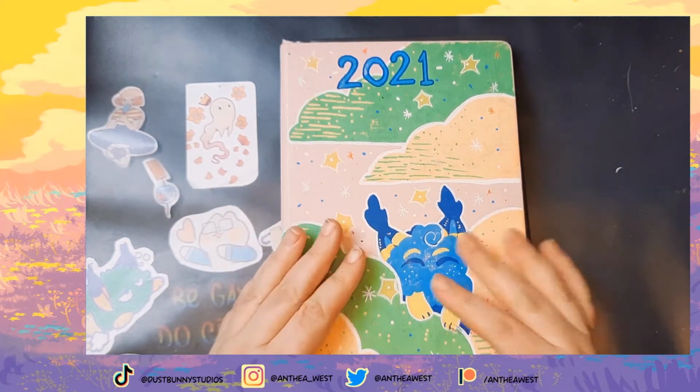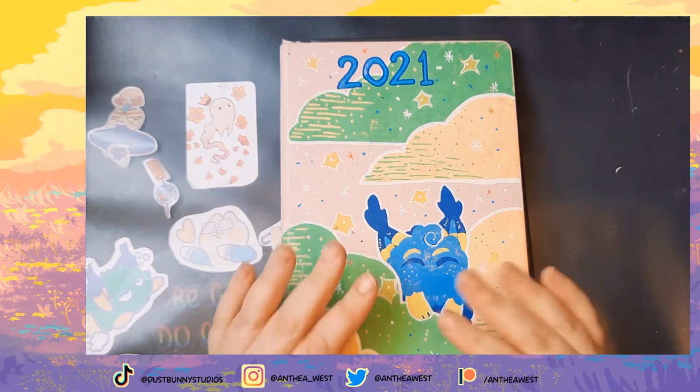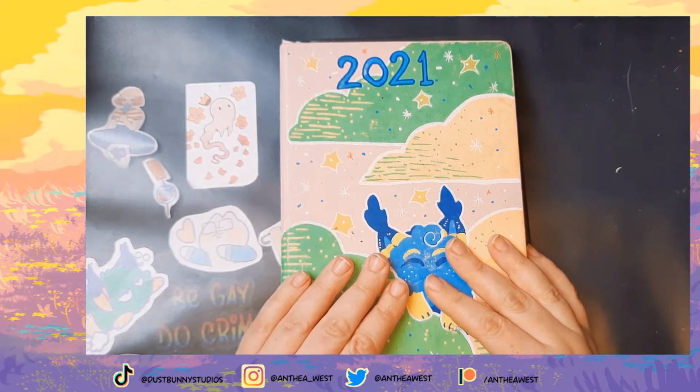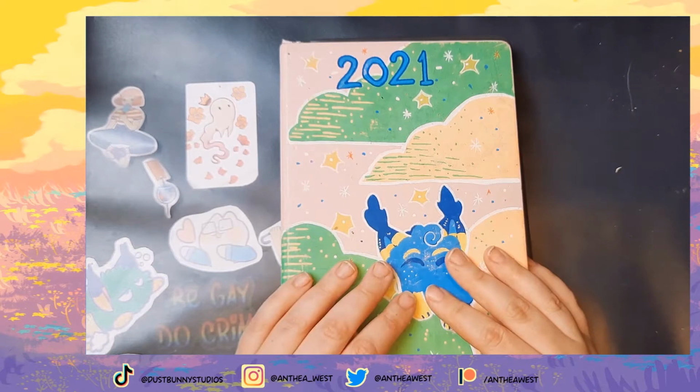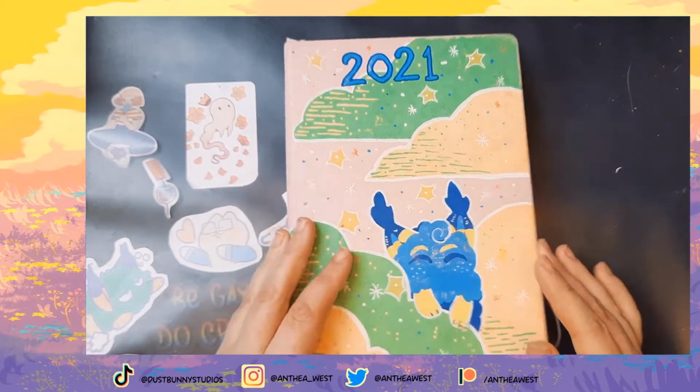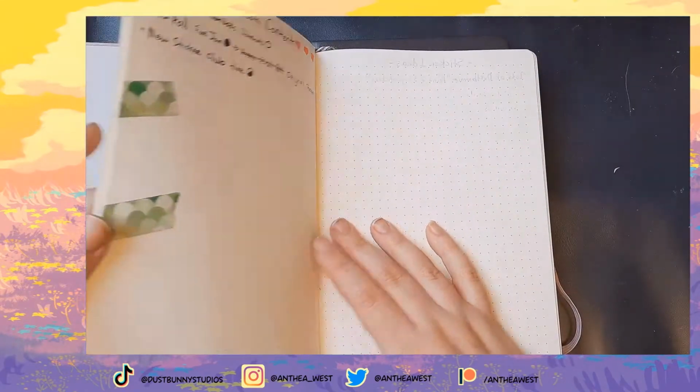Just to warn you, it's very sad. It's a very sad little bullet journal. It did not get used much at all in 2021. 2021 started off with a lot of hope, and then it just kind of did not deliver, and I don't feel like I'm the only one who felt that. So it's very scarce with things.